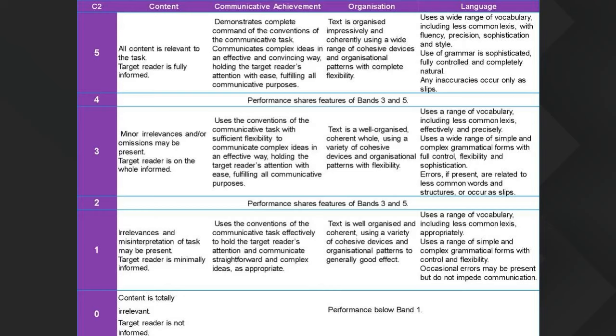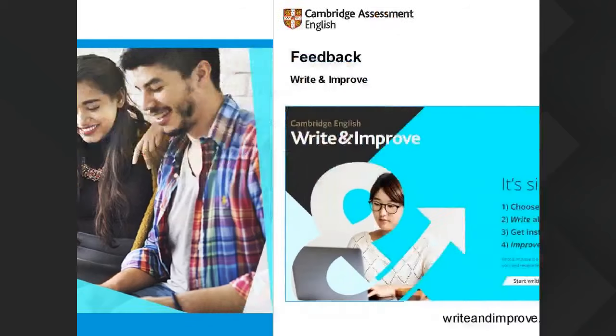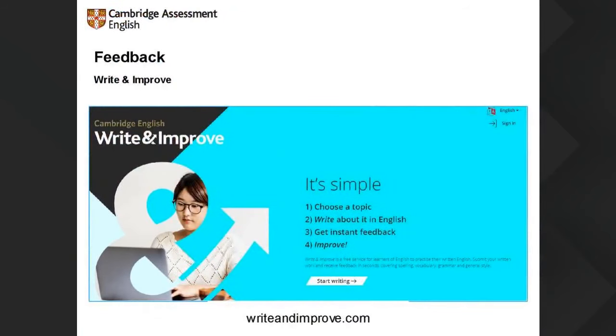So to finish off, we're going to talk you through Write and Improve. Apologies if you've seen this before, but it is one of the most amazing resources we have, I think. So you go along to Write and Improve. David can give you the link, but it will be in the handout, which I'll give you access to now, actually. And how does it work, Victoria?